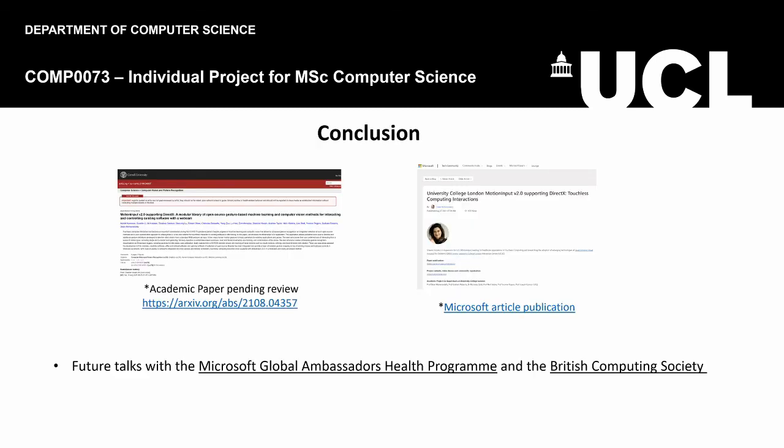So just to conclude, I'd like to highlight some key achievements by the MotionInput team and things that I'm personally quite proud about. We've got an academic paper pending review, and we've got a Microsoft article publication as well. The links to both of those are on this slide. We've also got future talks with the Microsoft Global Ambassadors Help Program planned, as well as with the British Computing Society as well. I would like to also say that I've had an excellent time on this project. I've learned a lot, and I'm really excited to see what happens to the MotionInput framework in the future.